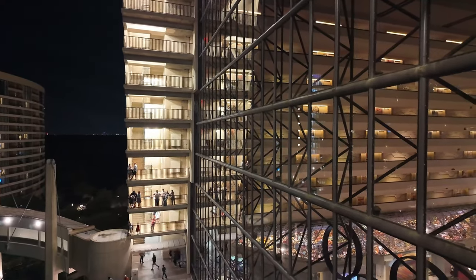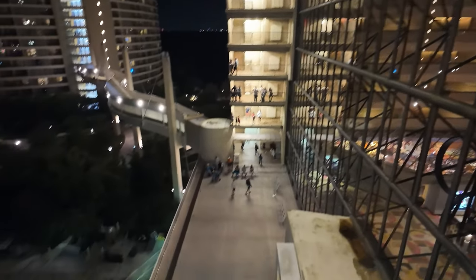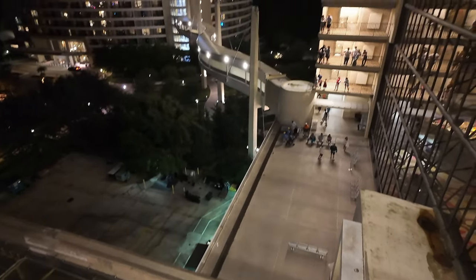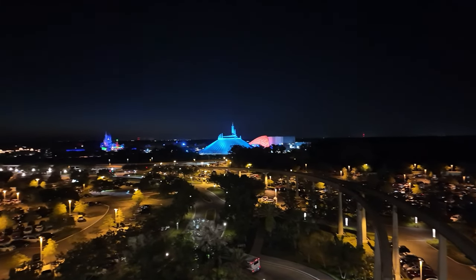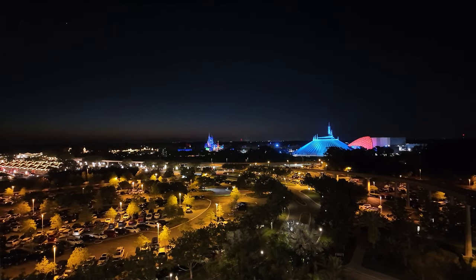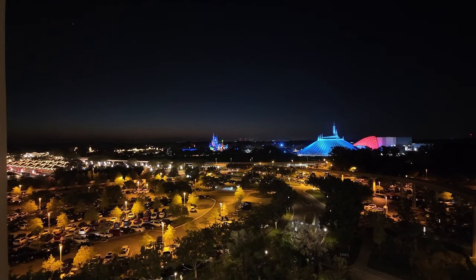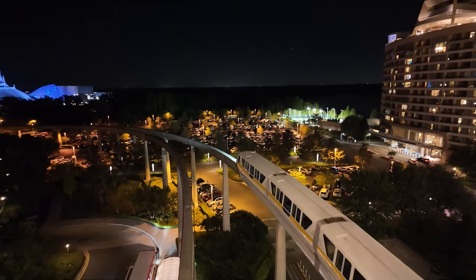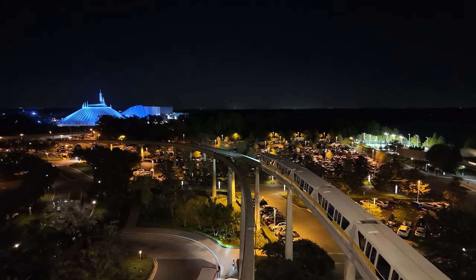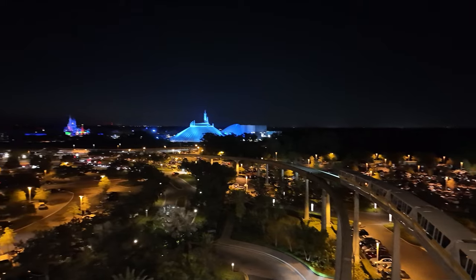Okay, a little pro tip. So down there is where you can watch the fireworks from like the balcony. Come up a couple floors and we have this whole little section to ourselves. So this is where we're gonna watch the fireworks, right here. This is pretty cool, I'm not gonna lie. I love it. Yes! You're also awesomely above the monorails as they come in and out. So it doesn't block the view, so that's pretty crazy.